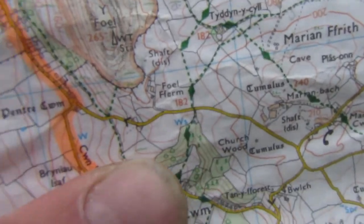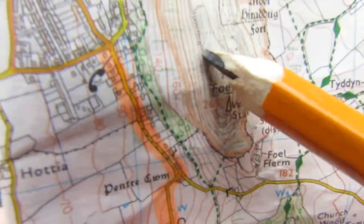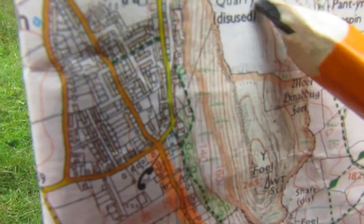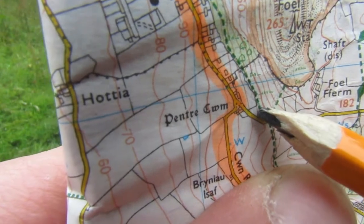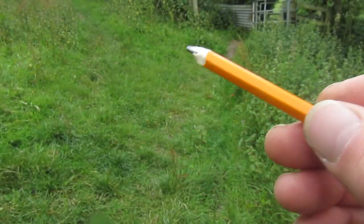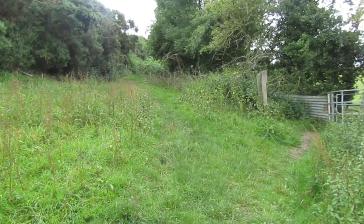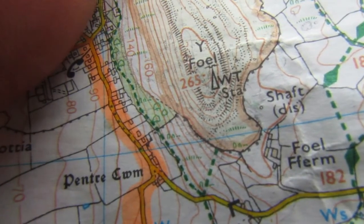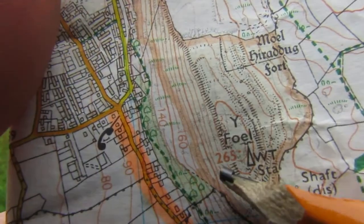So I've got to find my way up onto this mountain here. I know that I'm probably about there at the moment, because the gate's there and that footpath relates to the land up there. Okay, one thing that I did fail to point out is the contour lines.